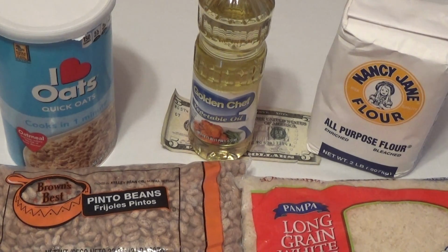It's got the basics covered, okay? Now, a lot of people don't consider cooking oil in their preps. It's got to be there to a certain extent. Certainly it doesn't store as long as our other 4 items, but if you use this up and rotate it, you're good to go. Overall, the oil has 3,840 calories.